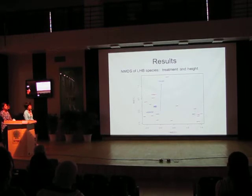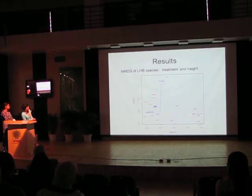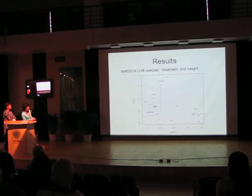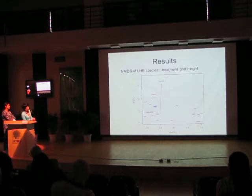According to the NMDS, we found these species are correlated with one treatment. If they are attracted to this treatment, it gives the same result as the non-parametric result. These species have a positive correlation with height. It means they may prefer a higher height, and these species prefer a lower height.